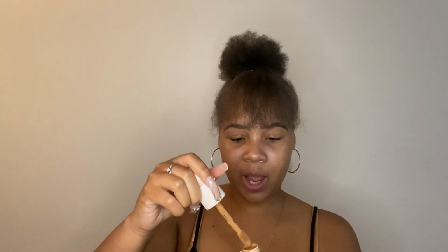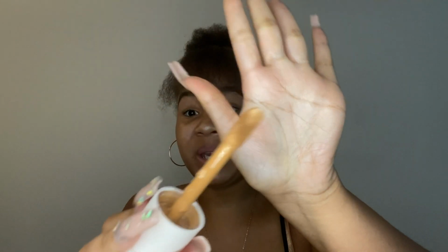So, like I said, my shade is 400W. This retails for $29, and I love the doe foot applicator. I will say first impressions, that's a big ass applicator. Doesn't smell like anything weird. Actually, no, it smells like a regular foundation. It has a slight paint smell in my opinion. It smells like paint a little bit, but it smells like regular foundation.